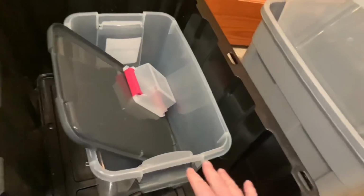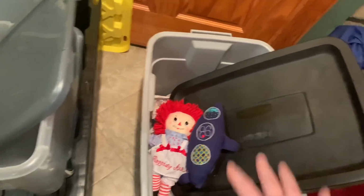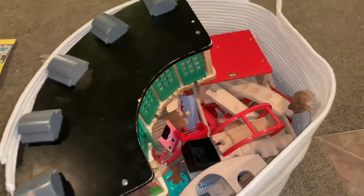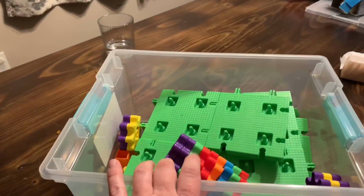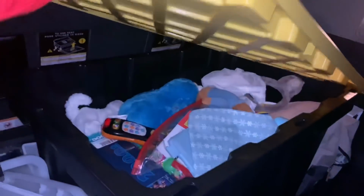Wow. Here's where we ended up. We ended up with 1, 2, 3, 4 empty bins. And then I hung on to 2 sentimental toys that they had. That's what I picked to save. A bin of restaurant. Cars. Box of cars. Well, we had a rocket ship a minute ago. All of our train stuff still. 1 container of gears. And then I have a bin for a donation.